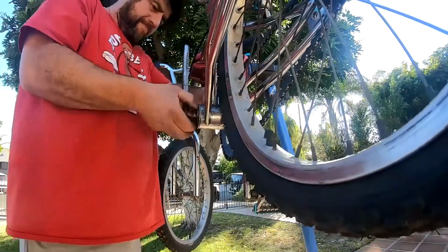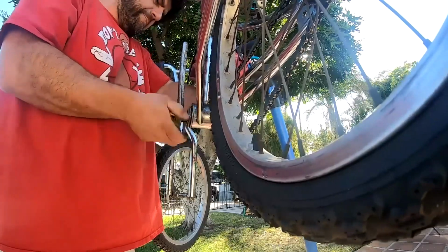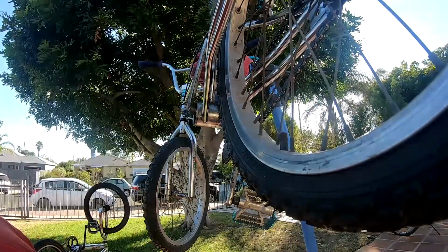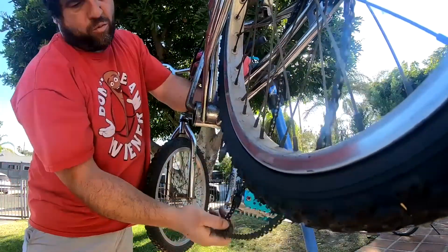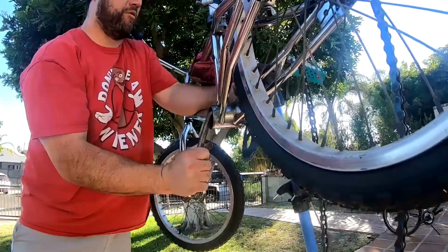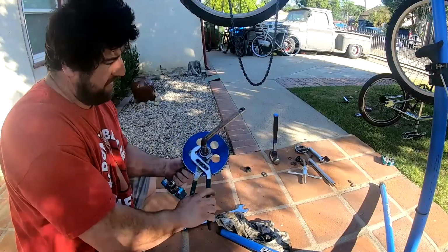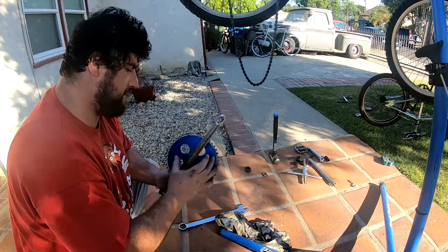But value-wise, the one that has the most value would be this ELF I'm working on. I bought it when I was in my teenage years, working weekends at a swap meet building bikes. I've always been around bikes. It's nice that I'm still able to do subtle upgrades to this bike. Every now and then I'll get a part from a bike that I buy and I'm like, I'm gonna keep this part and not sell it with the bike.